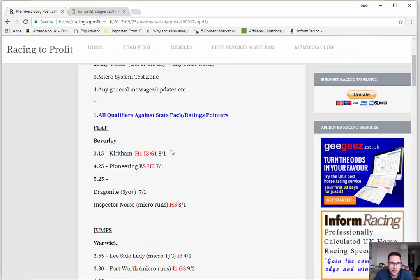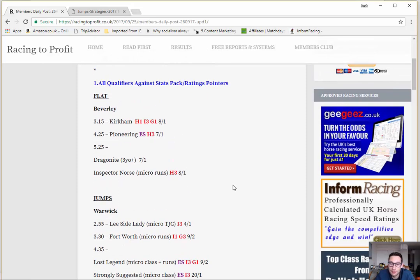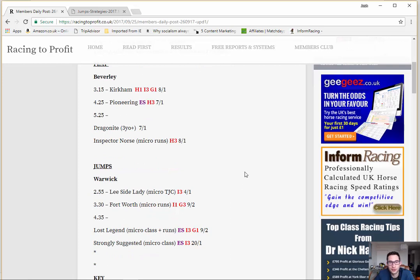If you'd have done that on the flat, you wouldn't have done too well. The jump stats are generally better if you just backed every horse. They have been profitable so far this year, but they have been reliant to make them profitable on a couple of monster price winners in the kind of 40, 50, 60 to 1 zone.